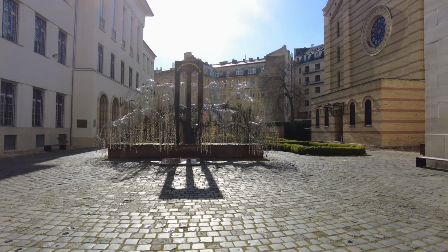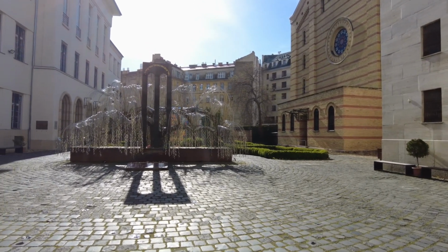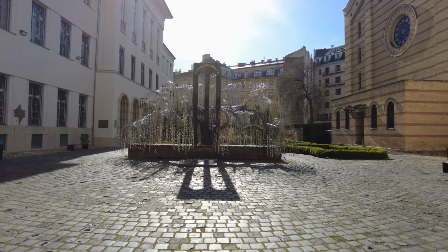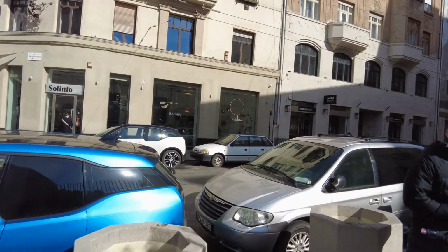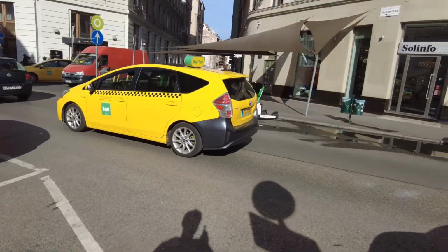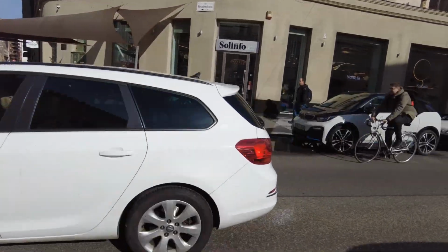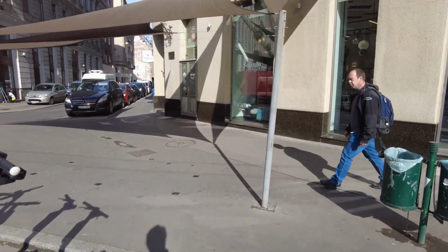And this is number 2 on the list. Pretty spectacular. Okay, next is Rumbach Street. Let me go find this and I'll be right back. Okay. And this is the Jewish quarter here that we're in right now.